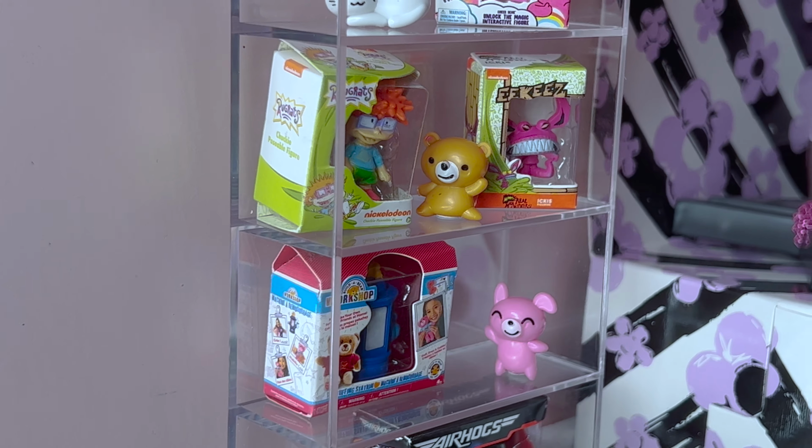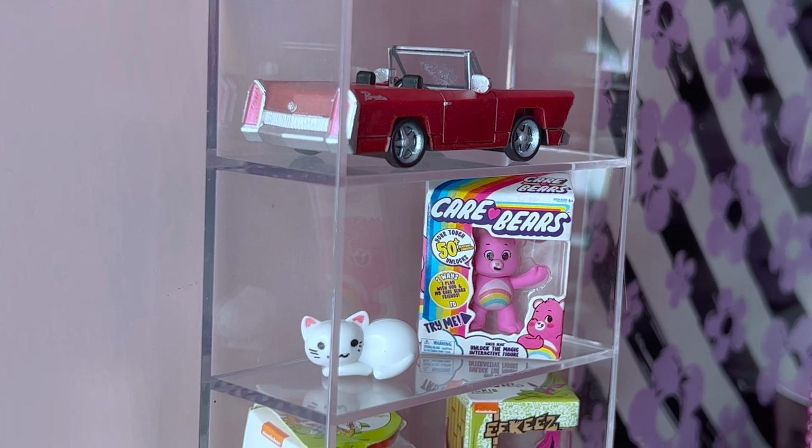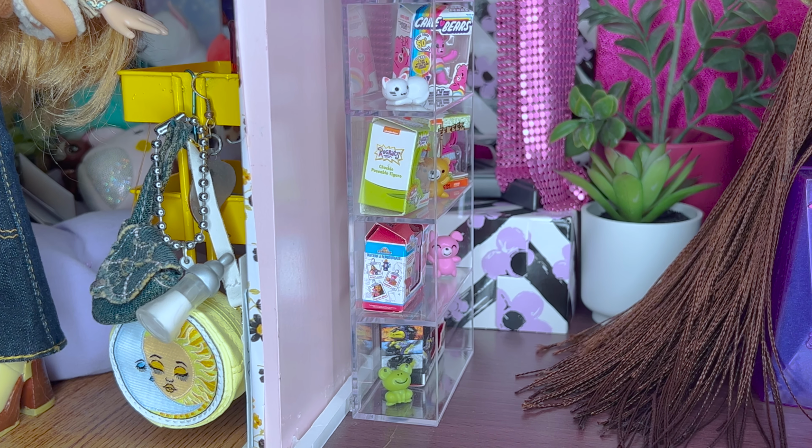And here they are on the 5-tiered shelf, along with some toy mini brands and the Mini Bratz car. Look how nice this looks. Oh my gosh, I need to get more things to put on the second one.